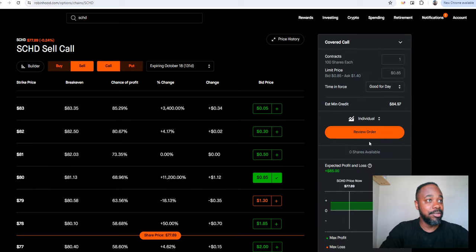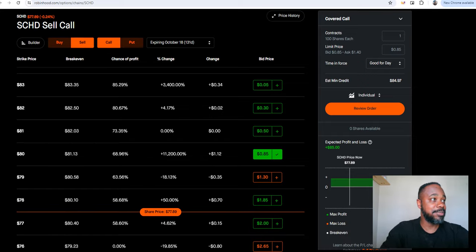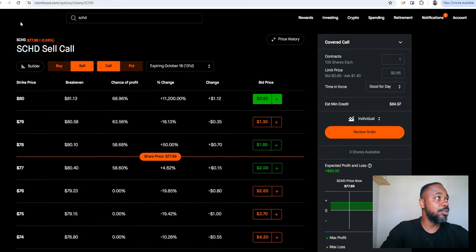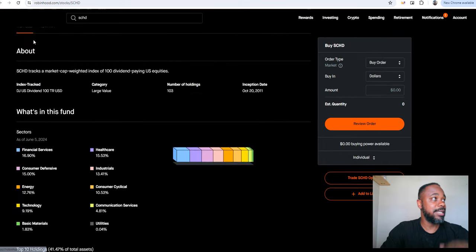So you do that, you click review, and then you're able to sell the call. You can see this bid and ask is kind of far apart, so you'll probably have to bid somewhere in the middle, maybe like $110 to get in on that. So again, this is how you can essentially double your dividend with these selling call options. Now I'm going to show you why I decided to go with 80. So what we're going to do is we're going to go back.